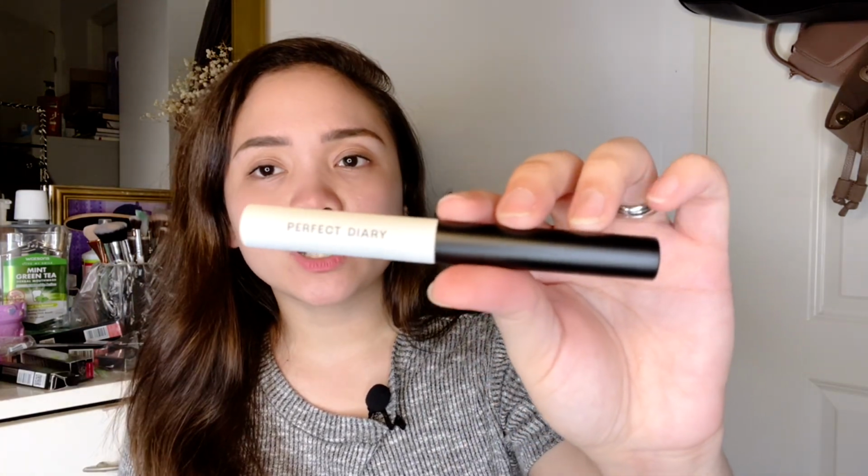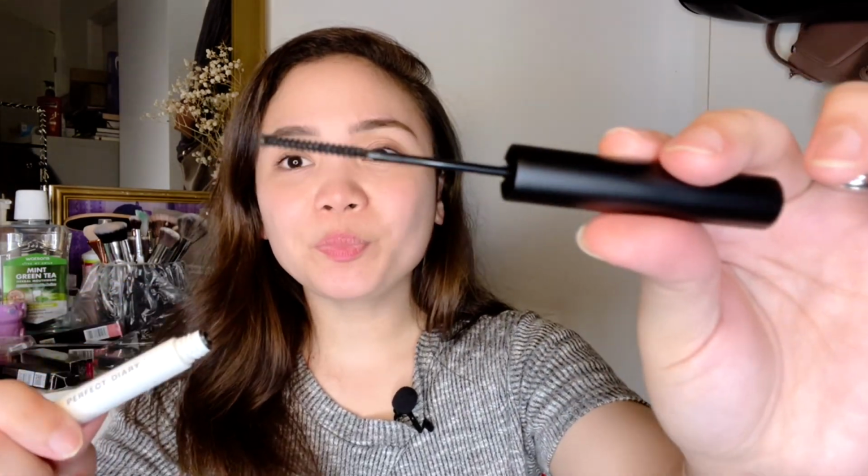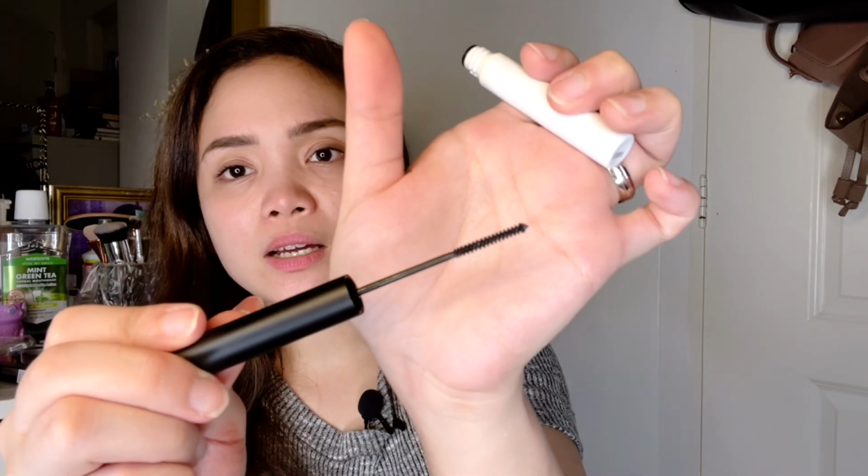Let's now go to the high-definition, long-lasting, multifunction mascara. Super straightforward, simple packaging. It just says Perfect Diary, nothing else. Oh, the product inside is super thin. Wait, it's super thin. Okay.